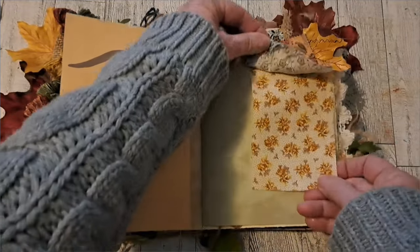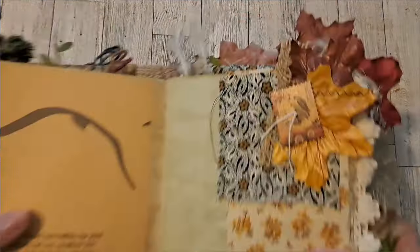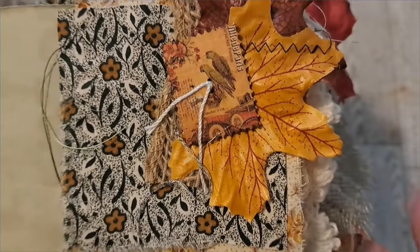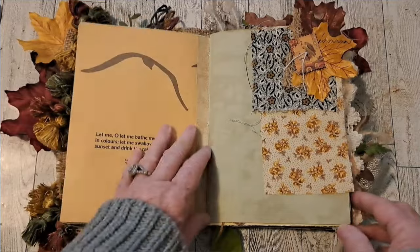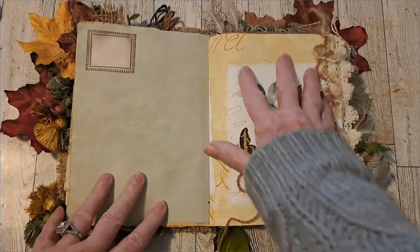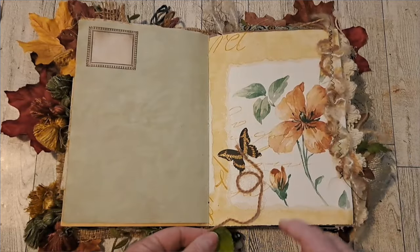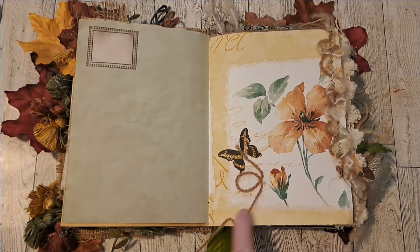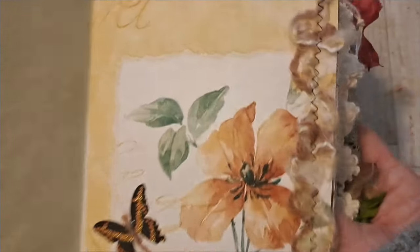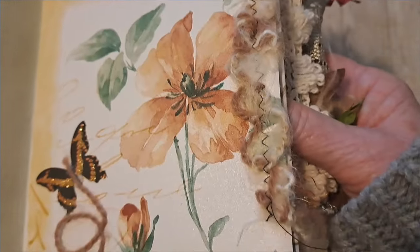Then I have a little fabric cluster. And then we have some leaves, some burlap, and a little wood button. Label. This is some wallpaper. There's a butterfly. I like to add little swirls to it. And then I also like to do this with some fibers.